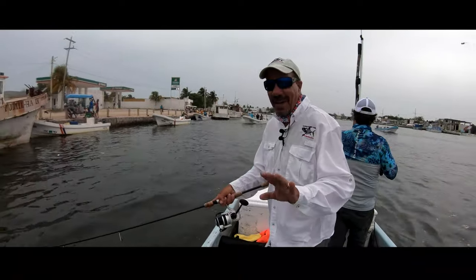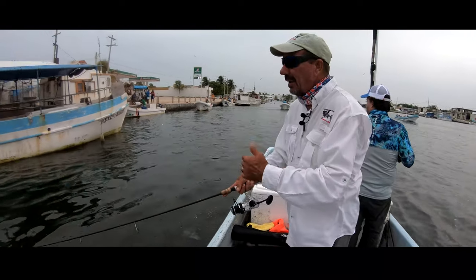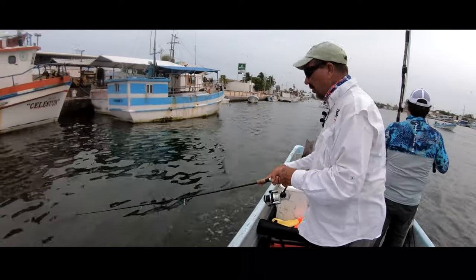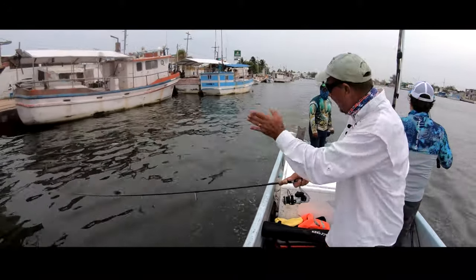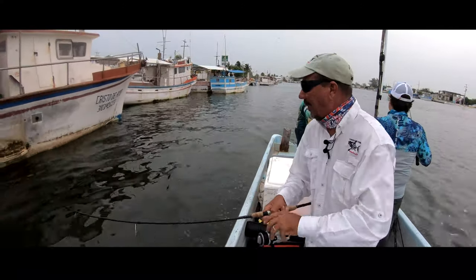It really kind of amazes me that we're able to troll along this close to the shoreline with all this boat activity, and these snook were just laying down here as we were passing in front of all that activity. I'm still feeling it. Tink, tink, tink. The bait fish, the little tiny amberjacks just kind of tinking that lure. I got him!